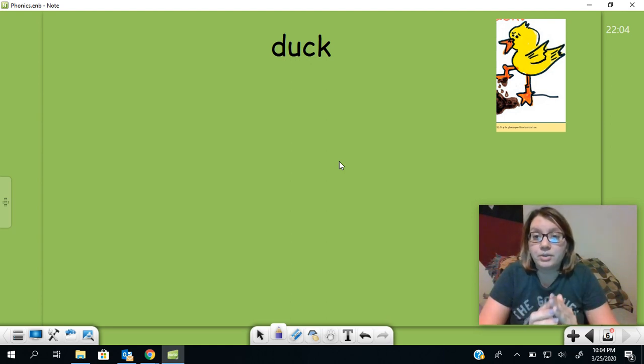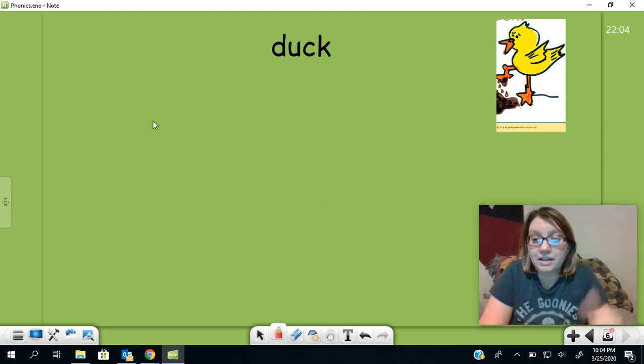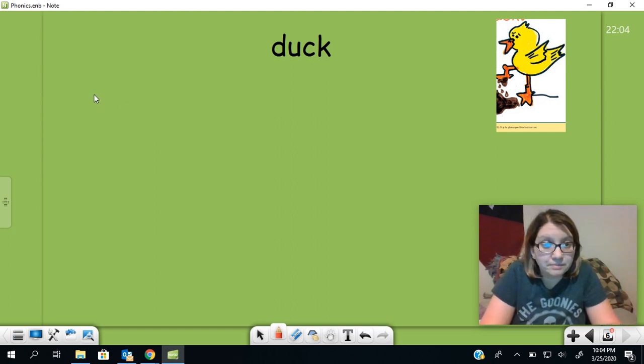Now, I want you to look at my duck. He is stepping in some stuff right here. Do you see that? We are going to write a word that rhymes with duck. It's another name for something sticky and yucky that you can step in on the ground. It's called muck. Muck. M-uck. Muck. So I want you to write muck. M-U-C-K.